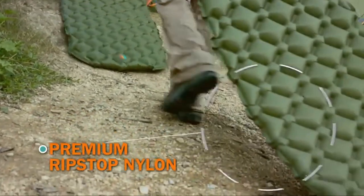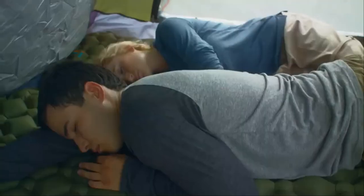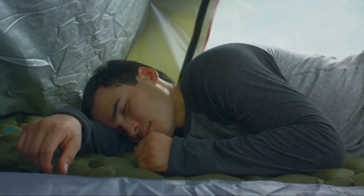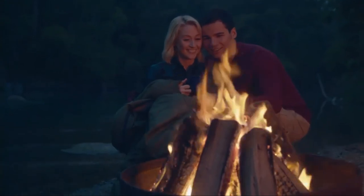Made with ripstop nylon, the pad is durable and waterproof to hold up against the elements. The air cells of the pad contour to your body for optimal support and comfort. Rest easy on your next adventure with the Sleepingo Ultralight Sleeping Pad.